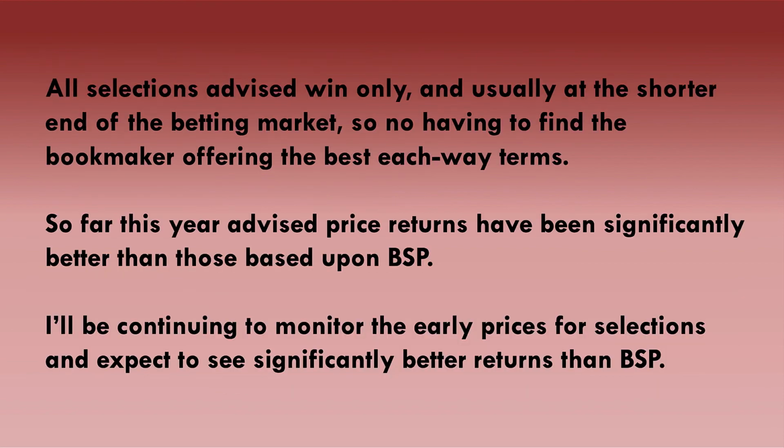All selections are advised win only, and usually at the shorter end of the betting market, so there's no having to find the bookmaker offering the best each way terms. And so far this year, advised price returns have been significantly better than those based upon Betfair SP. I'll be continuing to monitor the early prices for selections and expect to see significantly better returns than BSP. Keep an eye out for my future video updates.